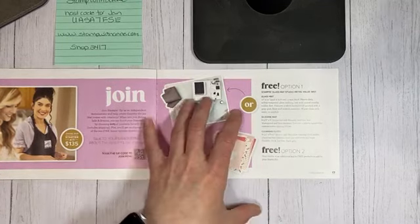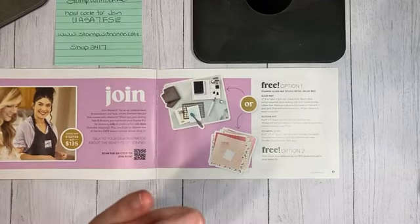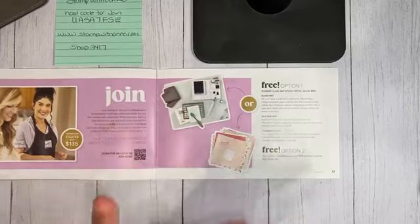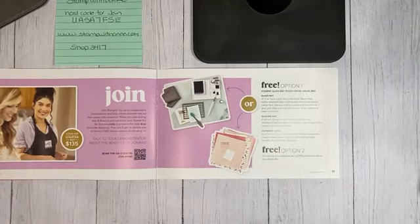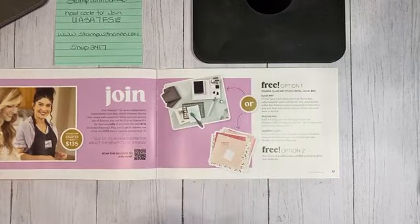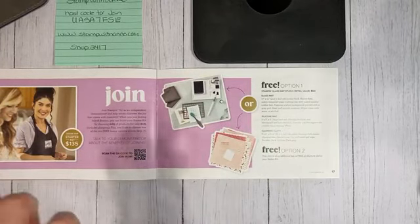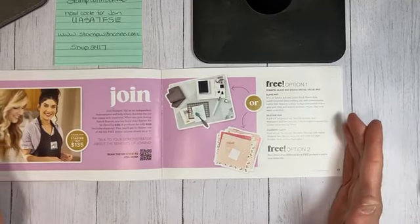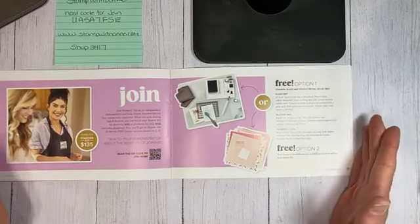So maybe you're thinking, the glass mat, not sure about. I'm gonna pick the free product, and you could totally do that. So there's 2 options you can choose when you join as bonus options, which I think is an amazing deal. So this deal is only on till the end of February. We would love to have you.